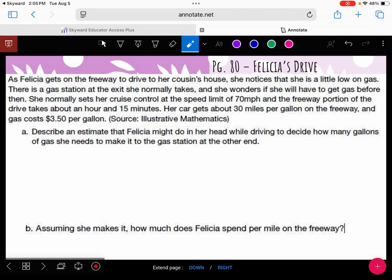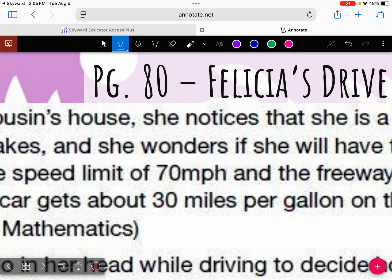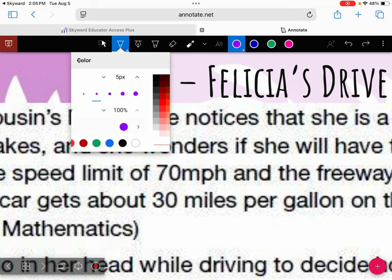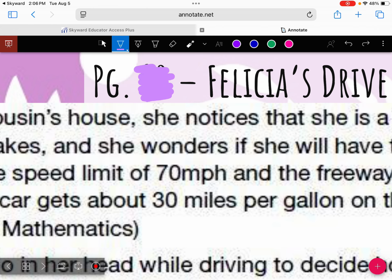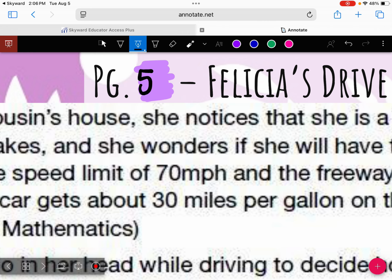So page 55, I know it says page 80 up here. Page 80 is wrong. I know, so many words. How dare I make us read a story? Ew. I know. I weep for you. All right, there we go. That's a better color. Not page 80. We are on page 55.